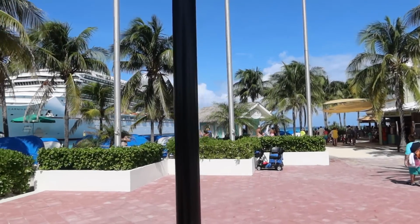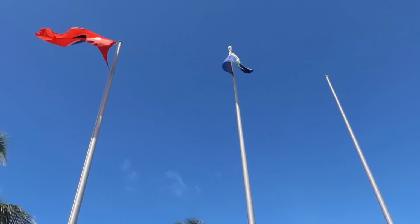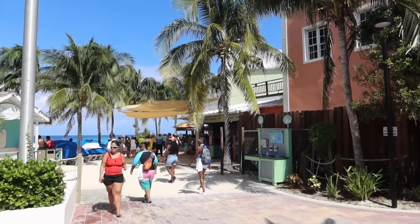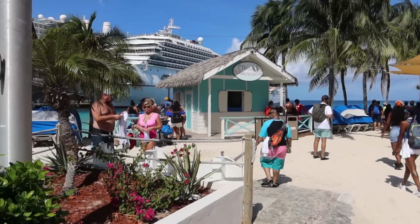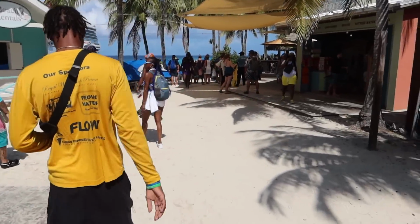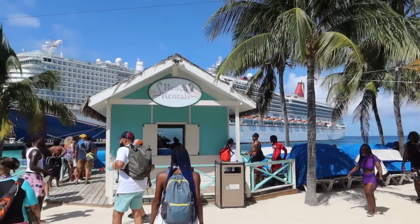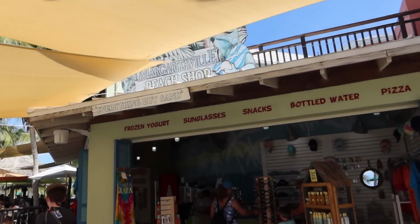Let's have a little walk down the beach area over here, shall we? I love how the shopping is literally right behind the beach, and then you'd be straight down here. There's a Starbucks that we've just seen as well. Look at this. Oh, this is lovely. Beach rentals just over there. Where's the donkey? I don't know. We'll have to find them.